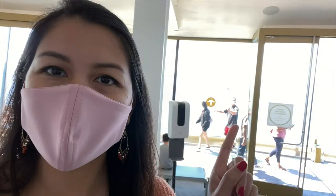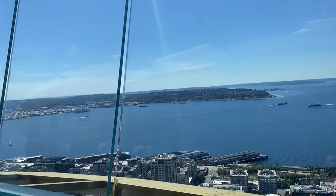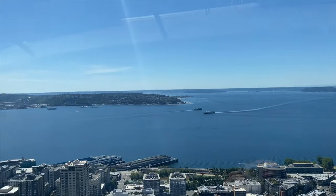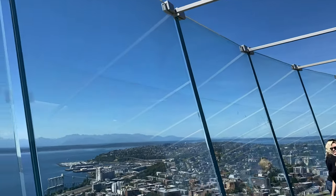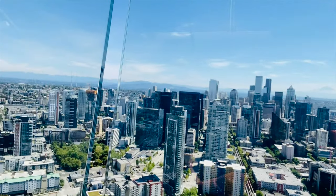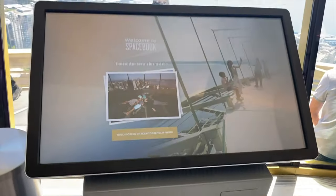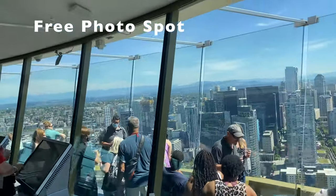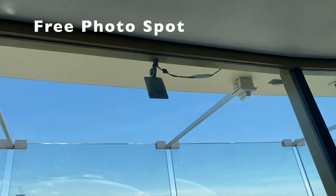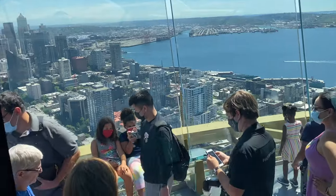Okay, let's go to the observation deck outside. This one, masks are optional because it's outdoors. Also reflect on your ticket.